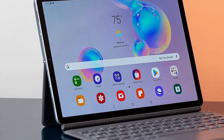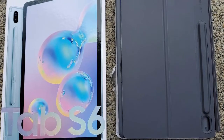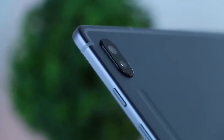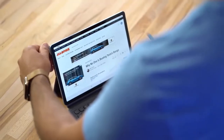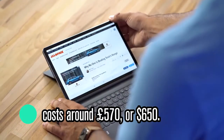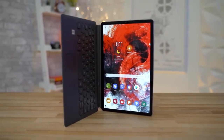This tab offers pretty big competition to the likes of the iPad Pro and the Surface Pro. It may not be on that level just yet, but Samsung is getting really close. You can purchase the Samsung Galaxy Tab S6 for around £570 or $650. It is undeniably a great tablet and offers good value for money.